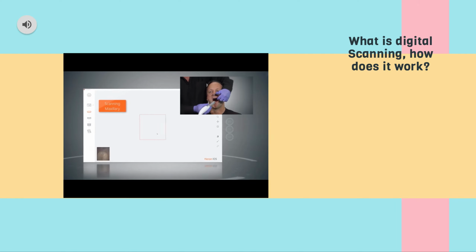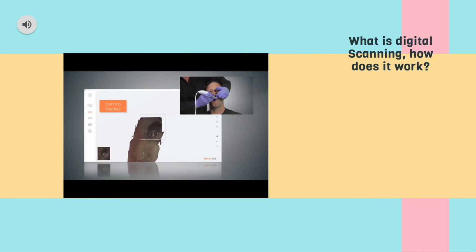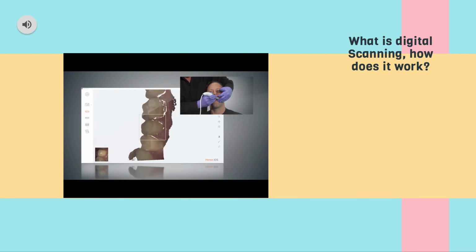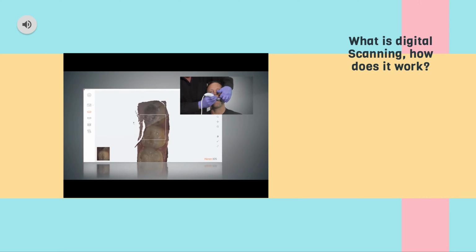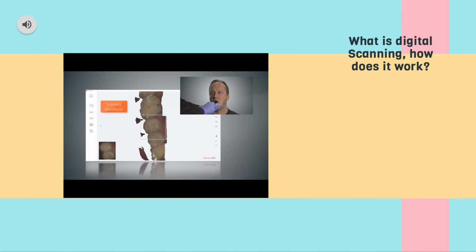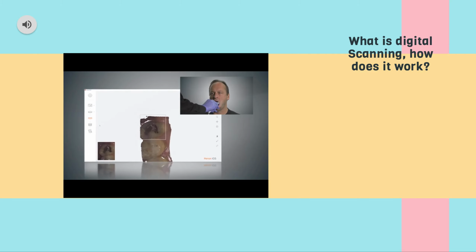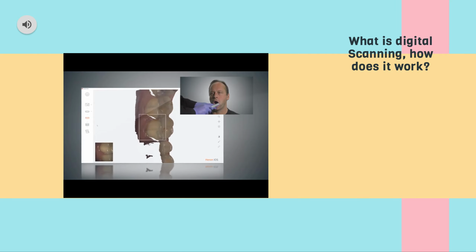Let's take a look at how it actually works on a live patient. So here we're going to start scanning the maxillary quadrant. See how quickly and accurately the scanner picks up all the detail. Let's move to the lower quadrant. We start on the occlusal surface and move forward into the lingual and around to the buccal. This is the scan path and helps create a very accurate impression.